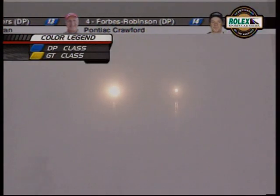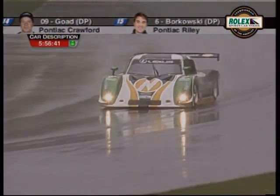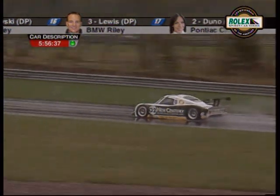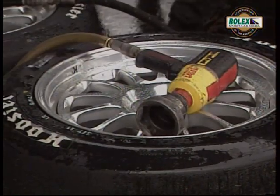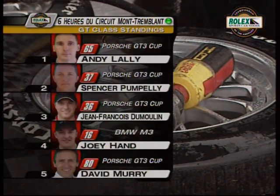Watch what Stefan's doing. He's doing exactly what you should do. He's following the exact footprint laid down by his team car, Scott Pruitt. He can put his 2 tires right in that dry area and get a little bit extra grip. Well, we're going to have a lot of action when we come back, I'm sure. A lot of slipping and sliding. Pruitt leads at Tremblant.